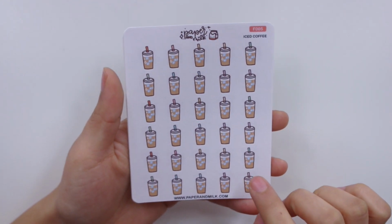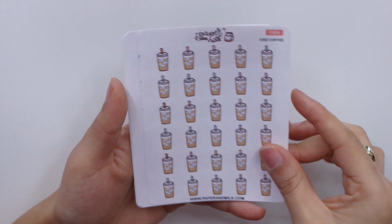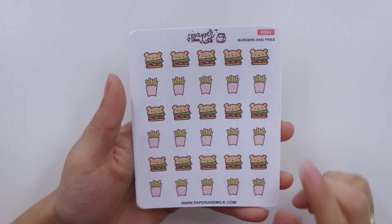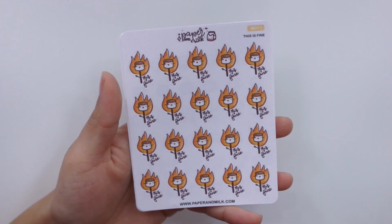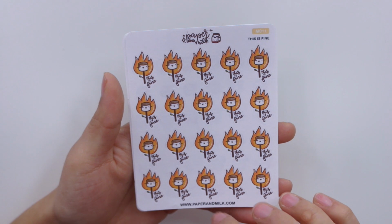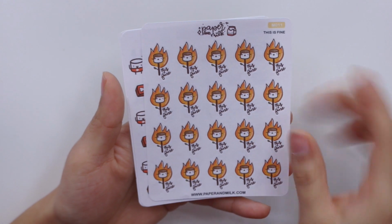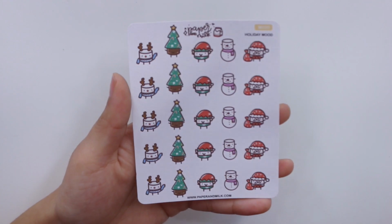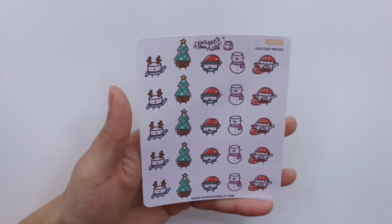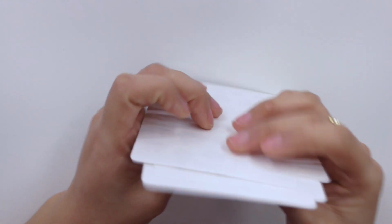I also got iced coffees. Tell me these are not the cutest iced coffees you've ever seen. So cute. Also got burgers and fries with some more burgers and fries stickers. Got the This Is Fine little Maru in flames. I think this is gonna be really funny to use in my planner whenever, you know, those days come. And then I got some for YouTube and the holiday mood, which I can definitely use to mark Vlogmas videos or anything like that. So really, really happy with my Paper Milk order.